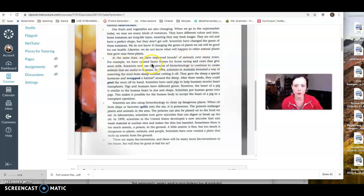For example, we've created faster horses for horse racing and cows that give more milk. Scientists now use the process of biotechnology to continue to create animals that are useful to humans. In 1994, scientists in Australia invented a way of removing the wool from sheep without cutting it off. That's weird. They gave the sheep a special hormone and wrapped a hairnet around the sheep. After 3 weeks, they could peel the wool off by hand.